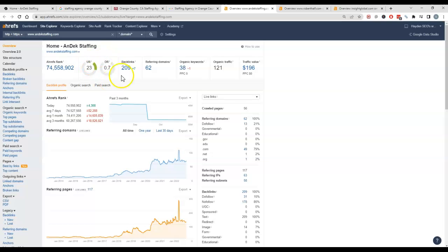So why that matters is it impacts these scores here. So you got a UR and DR. They're both out of 100. So 0 is bad, 100 is good. The higher they go, the better. It is a logarithmic scale, which isn't really too important to know, but it's harder to get from 50 to 51 than it is to get from 1 to 2. The reason why these scores matter is because these are your trust and power. So the higher they are, the more Google's going to crawl your site and find more keywords related to your website, and that's going to help more and more people find it. So Google wants the popular people to be found.